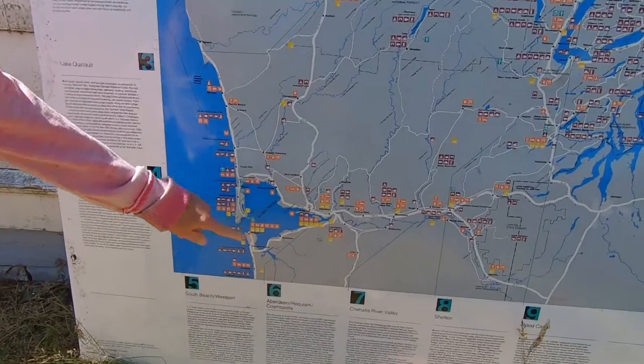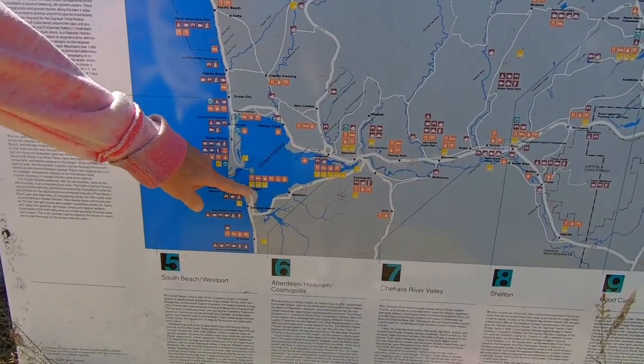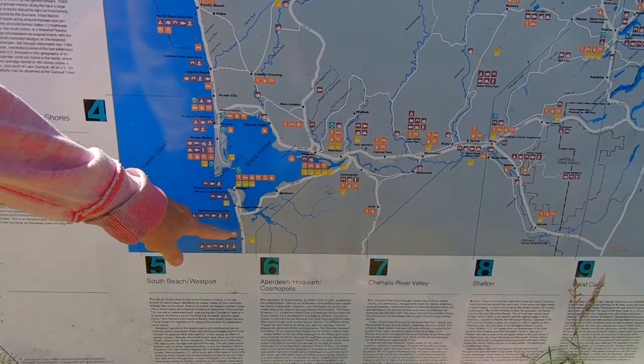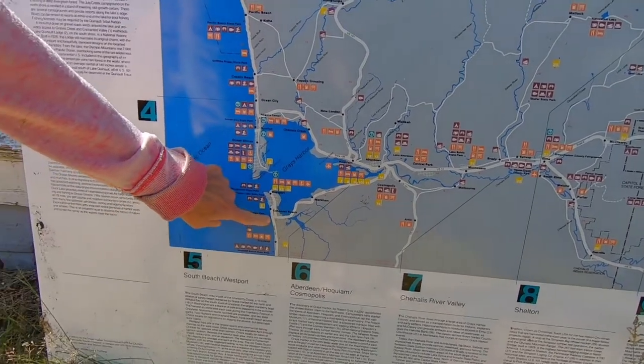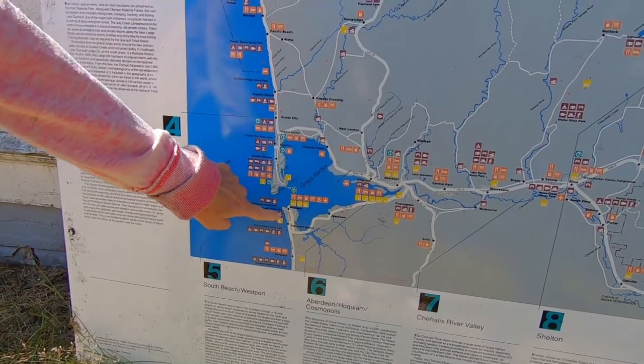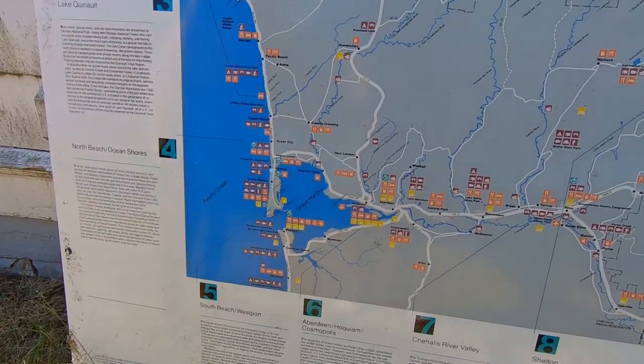This is Grays Harbor. So we're right here at Westport. And then later, we're going to go down here, and we're going to be on the ocean side, right here, not the harbor side. And that's where we'll find lots of sand dollars.